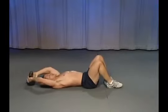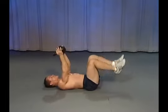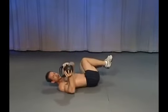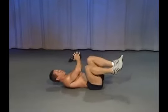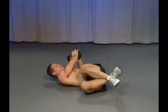Good. Now you're going to hold the kettlebell by the ball here or by the handles, whichever you prefer. Feet at a 90. You're going to twist and pull back. Twist the other way. Knees touch the ground and pull back. It's a lying hip rotation. You can cross one foot over the other.